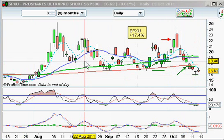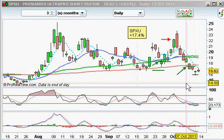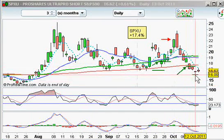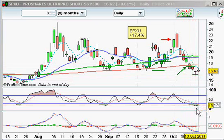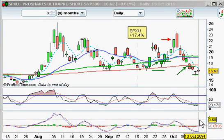SPXU, which is also shorting the S&P 500, but this is leveraged 3 times, pretty much the same story. We entered right here at this line and almost got triggered out. The RSI is almost crossing over here underneath for the setup, and we still have a little red bar, so we're waiting on this to reverse.